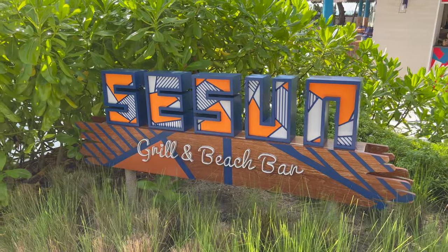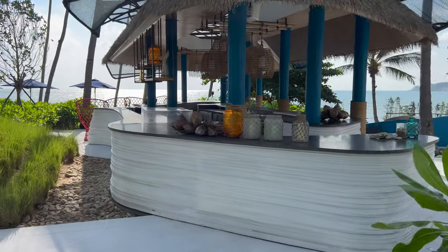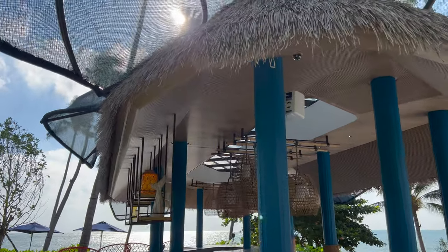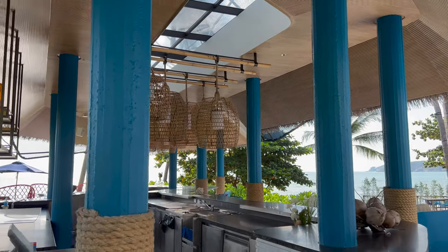Now on to dinner options. Sesun, the grill and beach bar, was originally my plan, but they were unexpectedly closed during my nights there. Seemed they were repairing some furniture, which doesn't really make sense, it's brand new. And I wasn't the only guest that was confused by it either. Either way, let's use our imaginations. It would be an ideal setting.